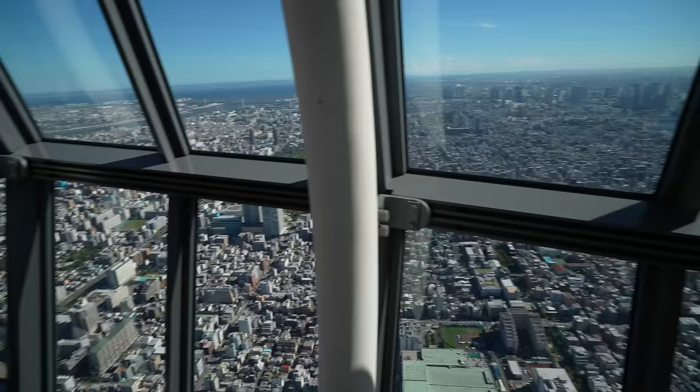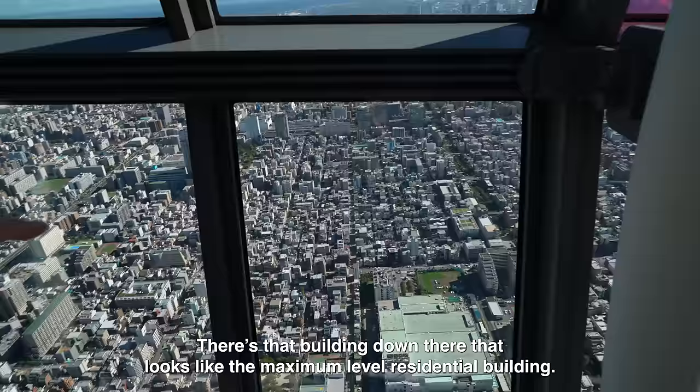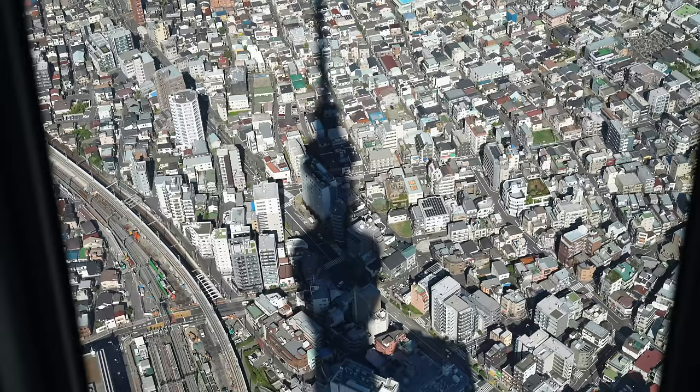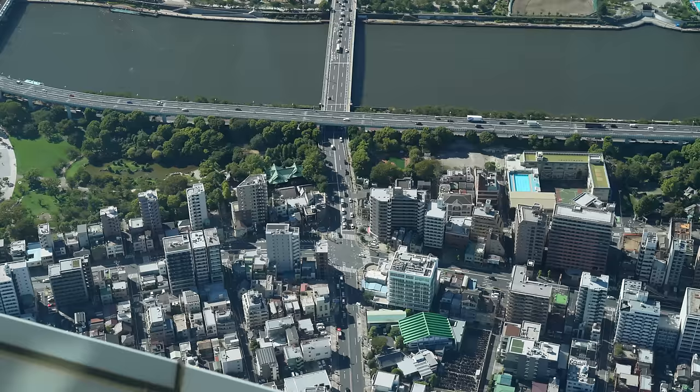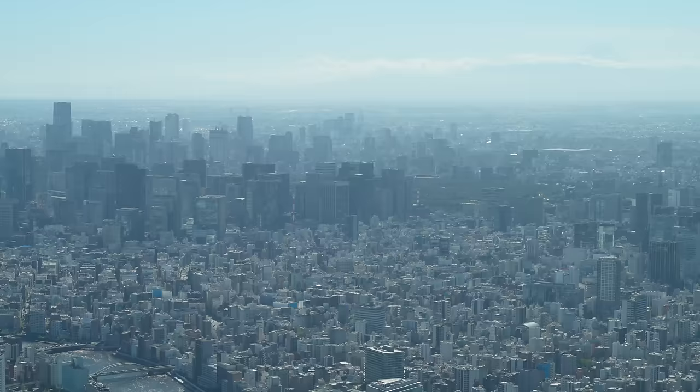This reminds me of SimCity for the Super NES. Like getting that eagle eye view of the buildings and you can really see the roads dividing them. There's that building down there that's like the maximum level residential. What's interesting is I only see a handful of highways. That's the only one, and it's only got two lanes. Whenever I look at Los Angeles, there are so many freeways everywhere. If this place did not have public transportation and people had to rely on cars, this would be the worst city in the world. If you were in Columbus, you'd see the edge of the city easily from up here. But this is just buildings as far as the eye can see, which is crazy.